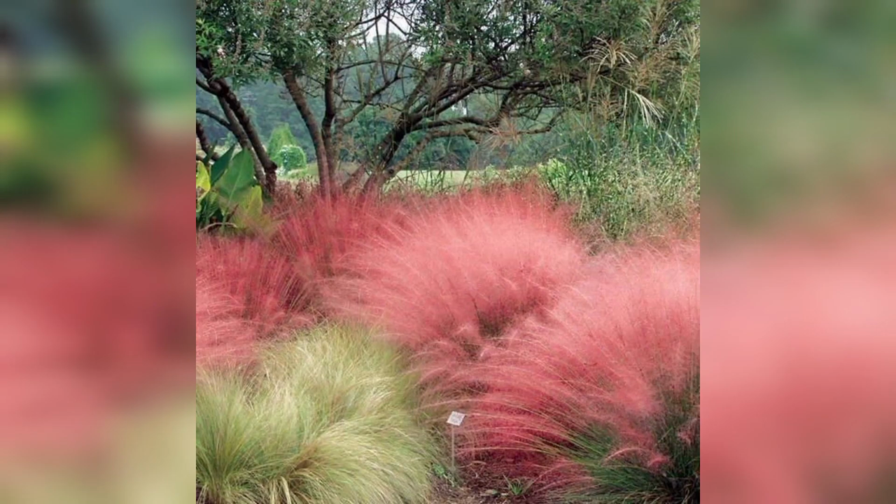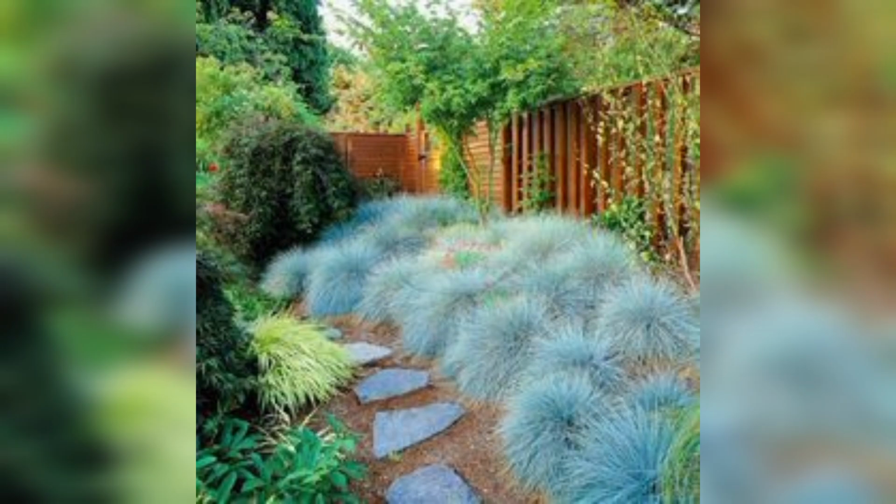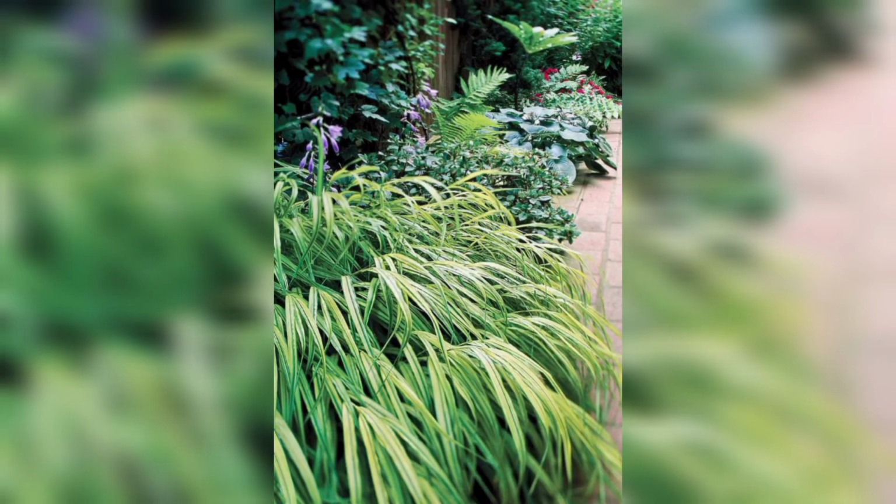Maiden grass. These tall, elegant grasses provide height and a graceful, arching form. Gracillimus and Adagio are popular varieties.